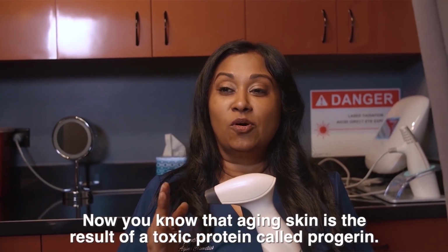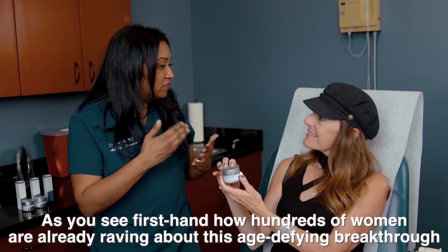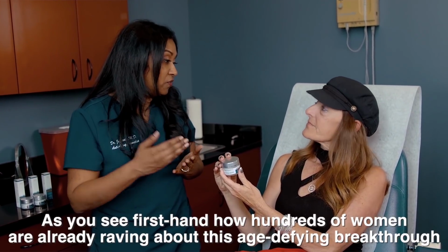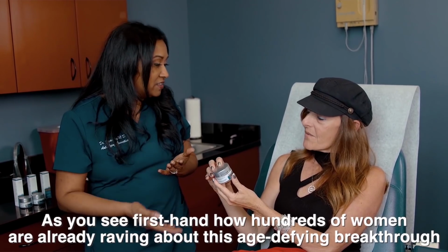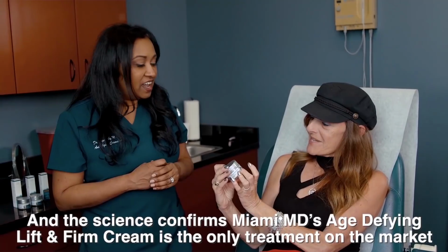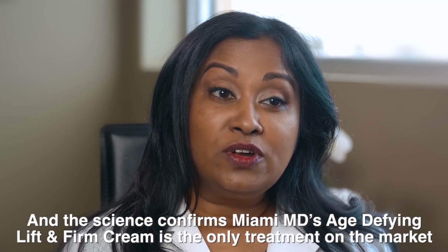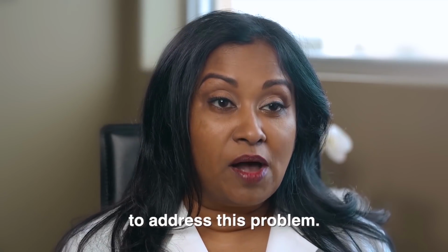Now you know that aging skin is the result of a toxic protein called progerin. As you see firsthand how hundreds of women are already raving about this age-defying breakthrough, and the science confirms Miami MD's age-defying lift and firm cream is the only treatment on the market to address this problem.